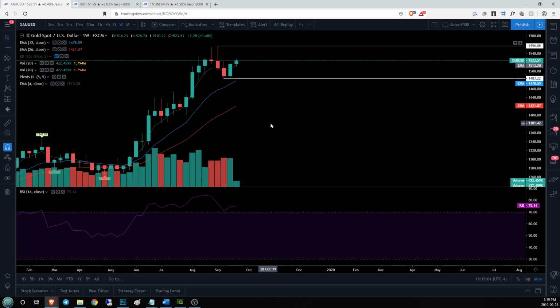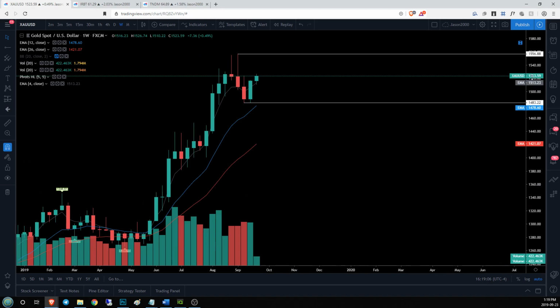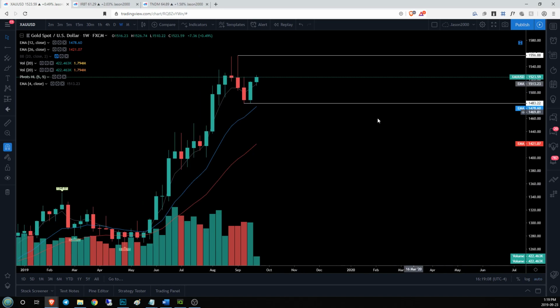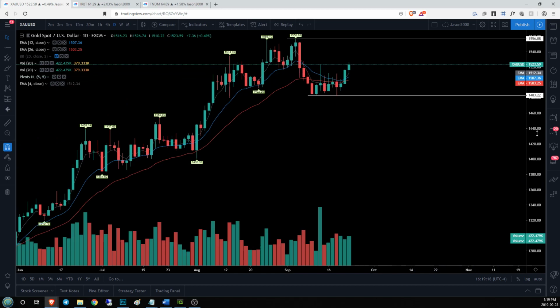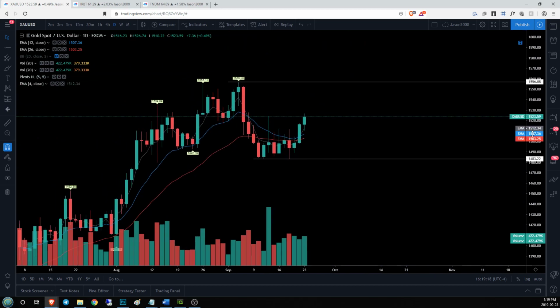RSI is at 75.14, which does not add a lot of credence to the idea of a higher high on the weekly time frame. Already overextended, not cooling off very quickly, so bulls may not have the strength for a new weekly high. On the daily time frame, there is that nice setup as we saw.